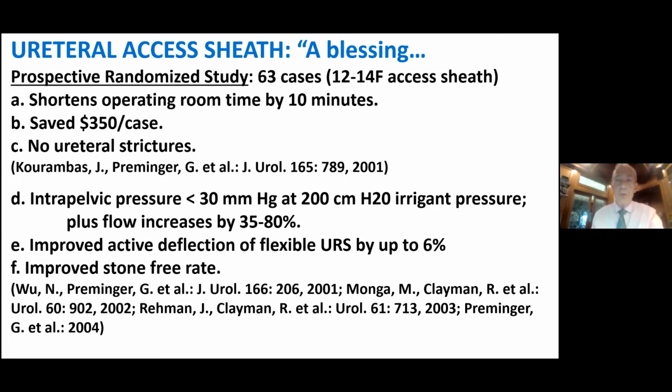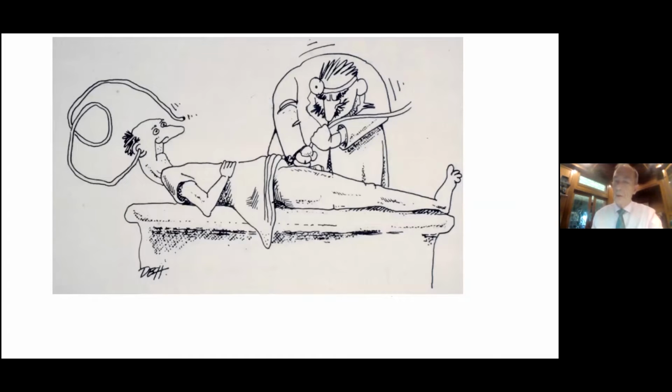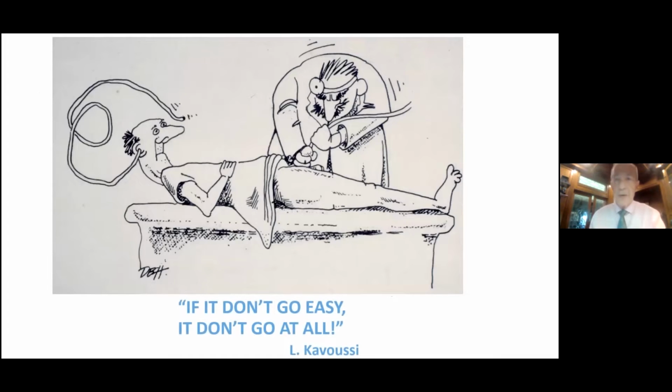However, if pushed too hard, it can also be a curse, or as Dr. Gavusi would say, if it don't go easy, it don't go at all.